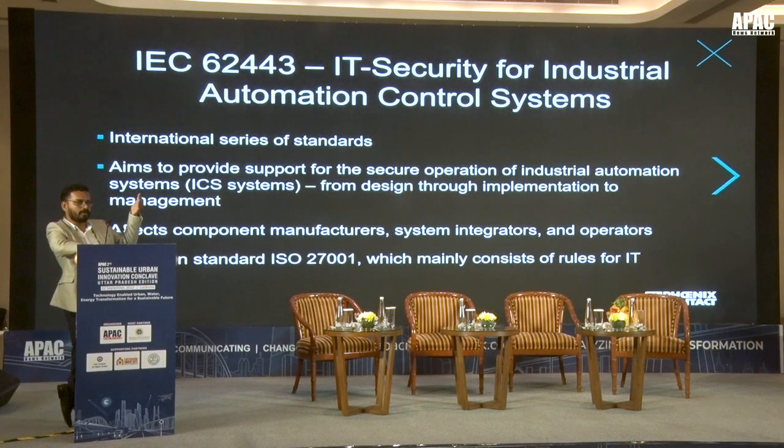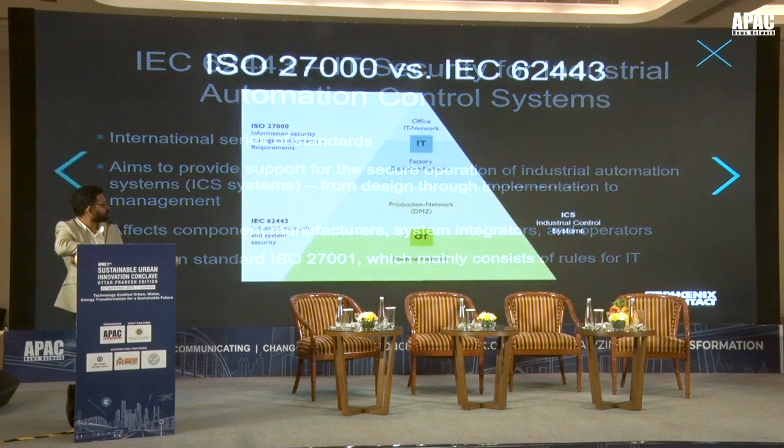Right from the beginning, it covers how the user, the asset owner, should maintain his system securely. Certain guidelines are there for that. Then how a system integrator who is installing your system should behave, and what guidelines he should follow, is also covered. And most importantly, how an OEM like Phoenix Contact should take care of the cybersecurity requirements. That is also covered under this standard.